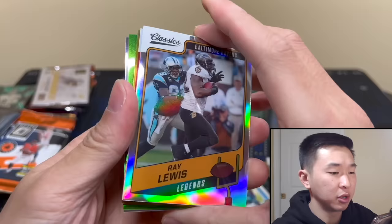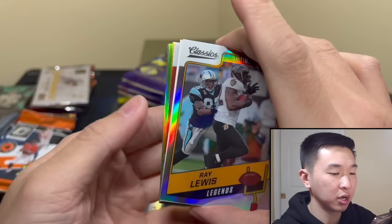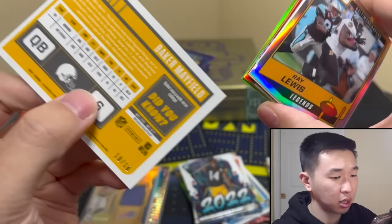What do we have here? This is a redemption? I think this is a redemption. All right, let's pull from the back. No name Baker to 10. Baker was a walk-on in college. Didn't know that. Not like they talk about that all the time.